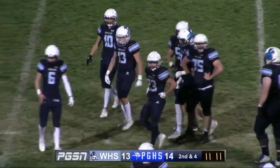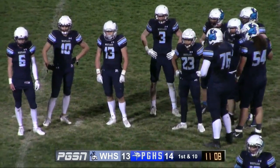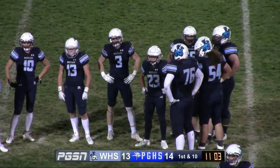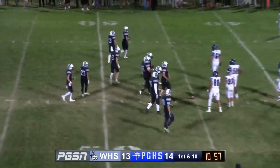The ball going into Viking territory now to the 45-yard line. Number 23, Wyatt Brennan. That was a great carry by number 23, Wyatt Brennan. We can see some explosion on that run and some ferocity. Westlake really wants to win this game.